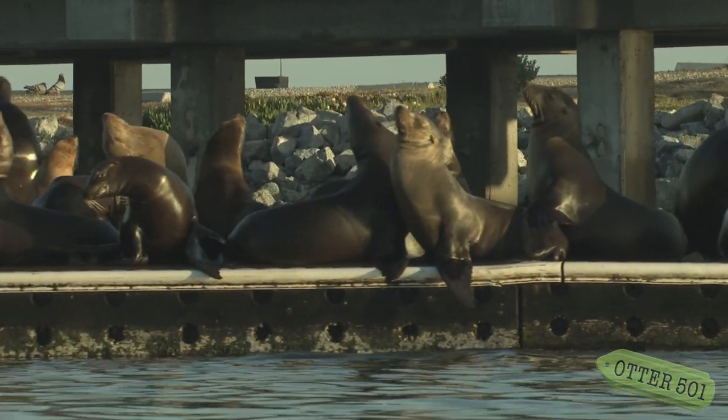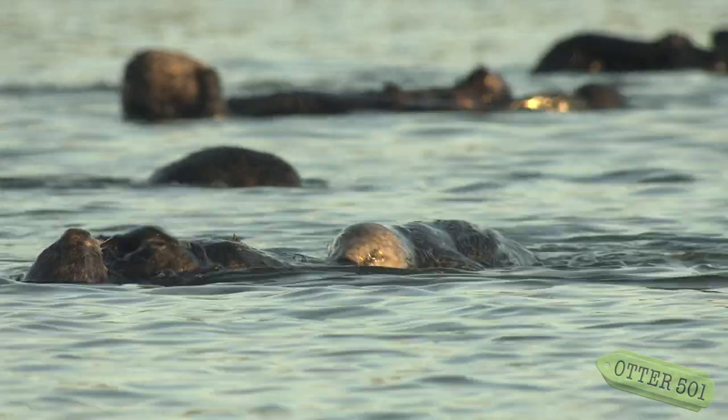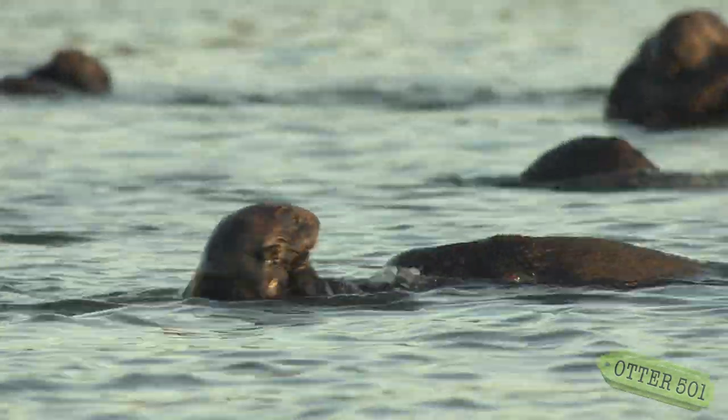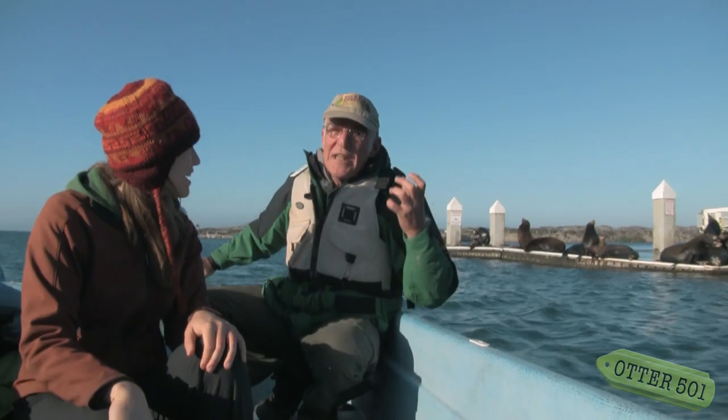That's what keeps them warm. You notice all of them are kind of like fat hot dogs. Otters, though, are totally different. So first of all, they don't have that blubber. So they evolved a lot later. And so what they do is they had this really dense fur.